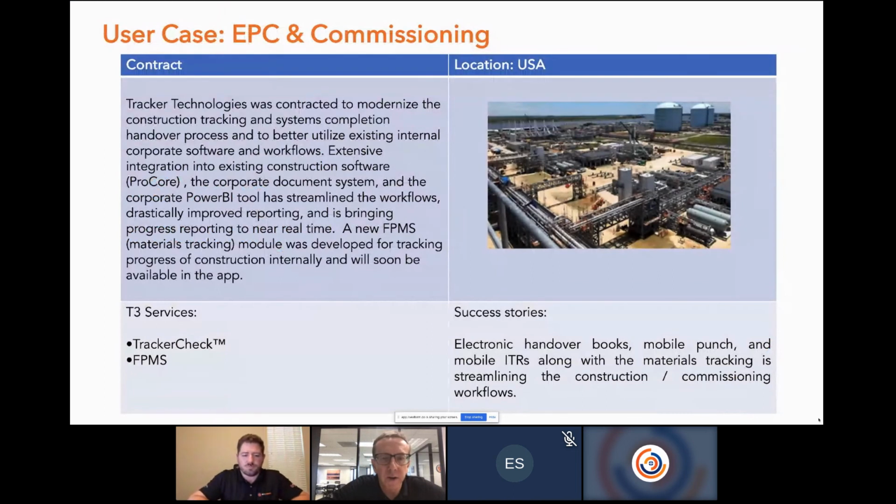Just a case study that you've got here, Drew. Yeah, so this was our integration with that EPC client, and I really like this one because one of the big things about startup and commissioning is we live and die by what construction's doing. So if they're running late, we're running late. That's just the fact of the matter.